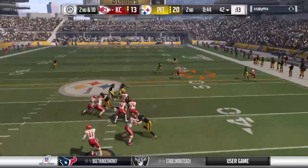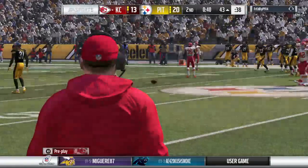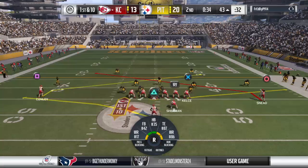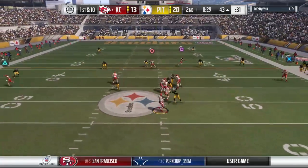Throwing is Smith. To the right side, it's Kelsey, and he's brought down. 15 yards through the air and a 1st down. And there's a completion to Travis Kelsey. I think he's starting to come into his own as a tight end and as a player, and that makes his quarterback, Alex Smith, really happy.